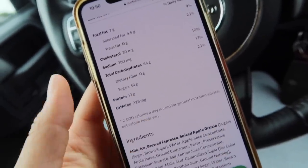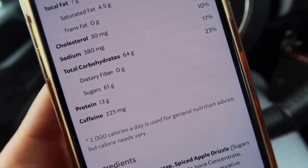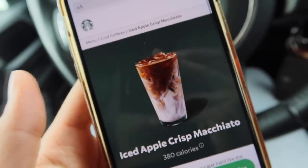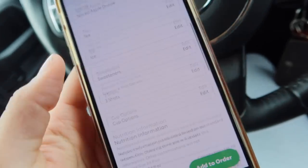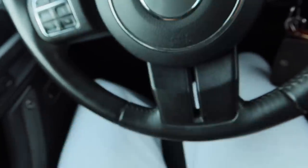Ooh, we go down to the nutrition. Y'all see this? 61 grams, y'all. 61 grams of sugar. Do you know that you're only supposed to have about 50 grams of sugar a day? Girl, and then on top of this, I would get like a pumpkin bread, and that's another 40 grams. Oh my God, that's 100 grams of sugar in one little itty bitty snack. Are you kidding me?